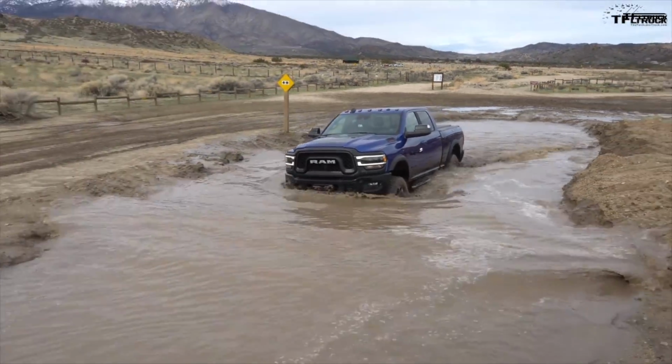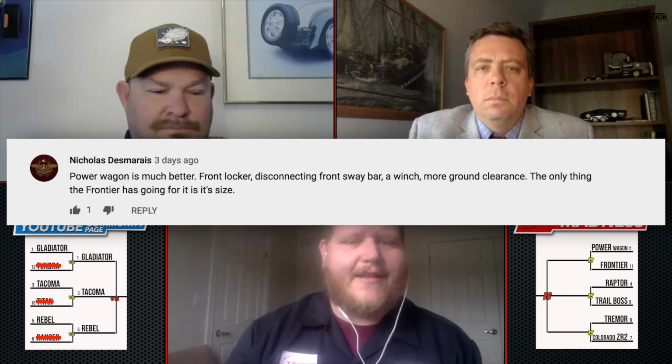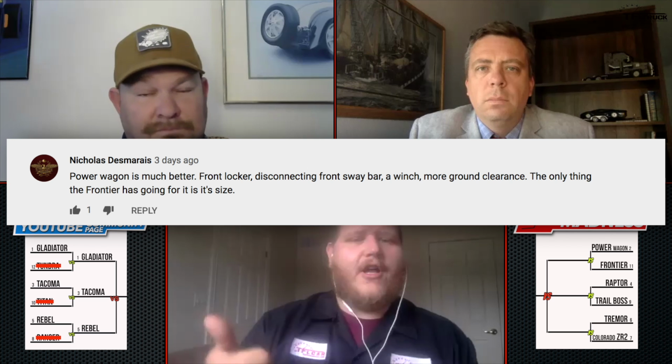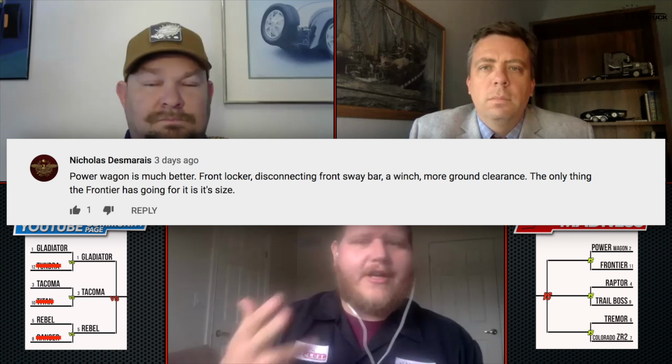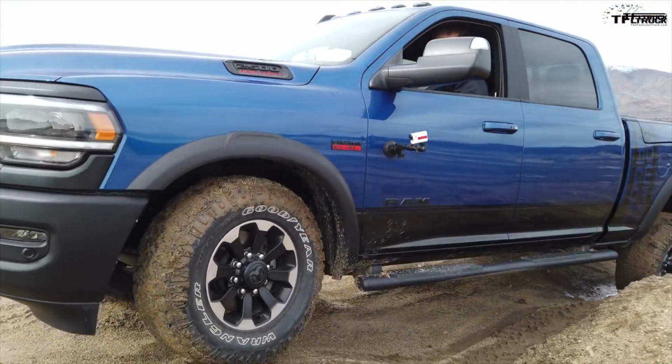And I have a comment here already, guys. I'm going to throw it out there. I think it sums up this match perfectly. Nicholas says, the Power Wagon is much better. It has a front locker, a disconnecting front sway bar, a winch, and way more ground clearance. The only thing the Frontier has going for it is its size. And I do have to agree, in this matchup, the mid-sizer is going to get down some tight trails, but at the end of the day, the Power Wagon is going to get through those tight trails because it's going to bash its way through.